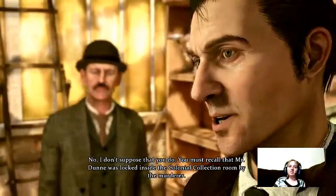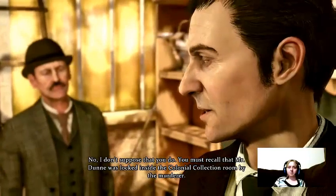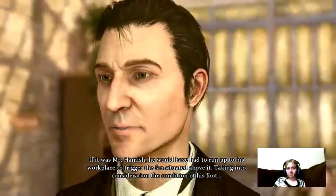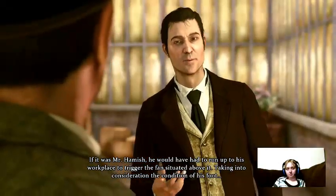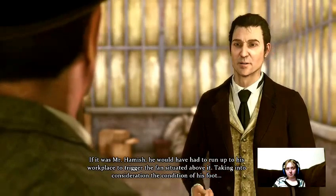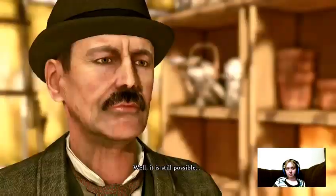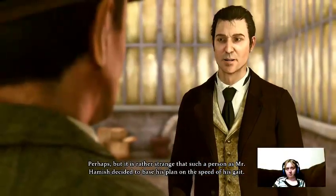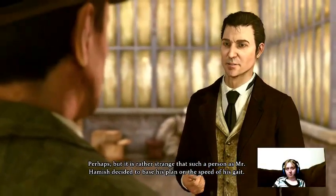You must recall that Mr. Dunn was locked inside the Colonial Collection Room by the murderer. If it was Mr. Hamish, he would have had to run up to his workplace to trigger the fan situated above it, taking into consideration the condition of his foot. Well, it is still possible. Perhaps, but it is rather strange.